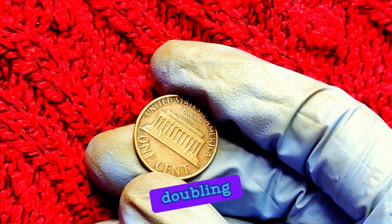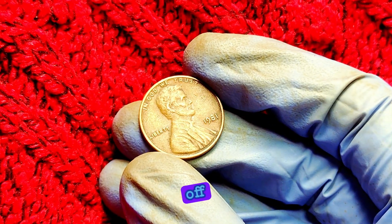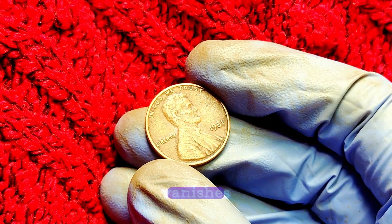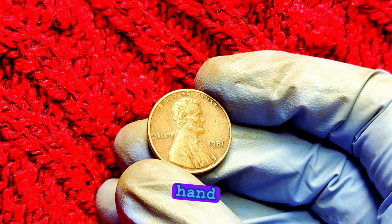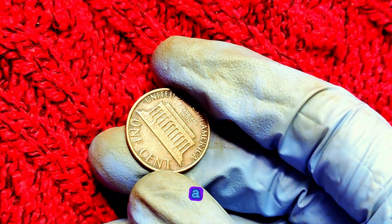They assume doubling is damage. They assume odd weight is wear. They assume off-center means worthless. They spend the coin, and the opportunity vanishes. Think about that the next time you hear change clink into your hand. How many once-in-a-lifetime finds have been handed back to a cashier?